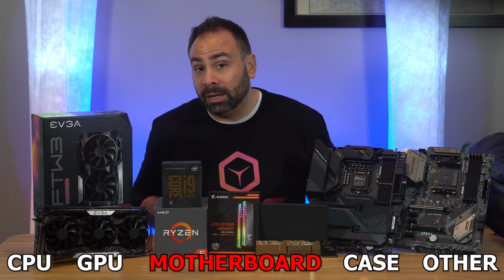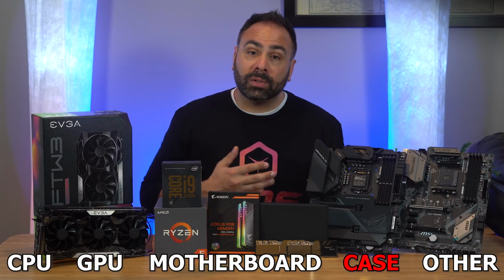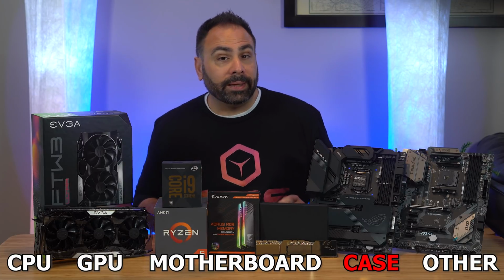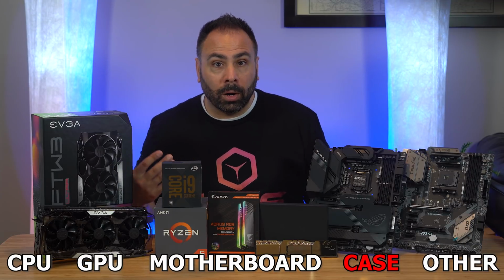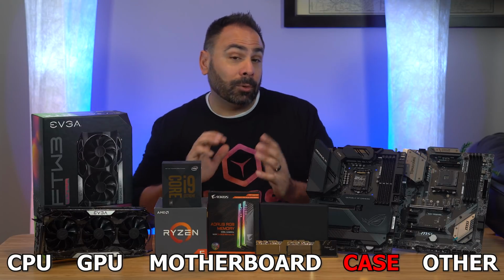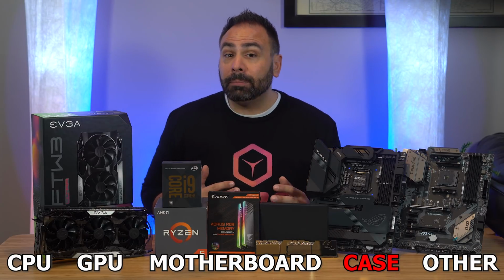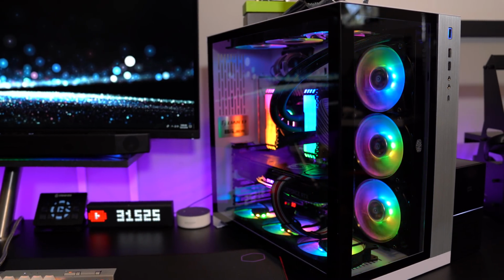For cases, no matter how many high-end products come through the office with off-the-wall features like vertical airflow pathways, built-in AIOs with reservoirs, curved tempered glass panels, or completely rotatable interiors, I keep coming back to the Lian Li PC011 Dynamic as my favorite case of the year.